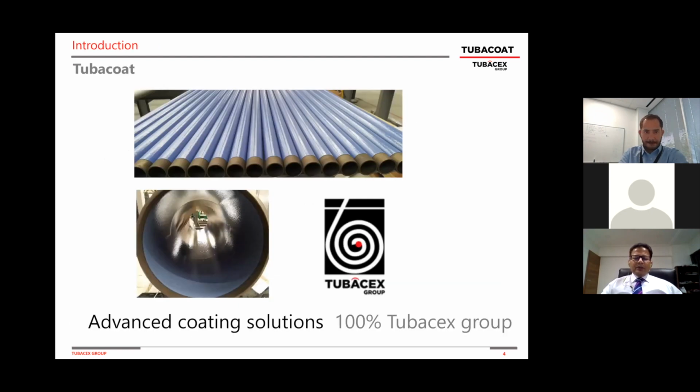So Tubacoat, as you can see, is the technology where we can coat the tubes either from outside or inside. And this technology, a disruptive innovation technology, is based on silica ceramic base with many other inorganic metal compounds, oxides made from magnesium, zirconium, zinc, aluminum, potassium, and sodium, a proprietary technology now that's commercialized in many applications around the world. And again, Tubacoat is 100% owned by the TUBACEX Group. Next slide.